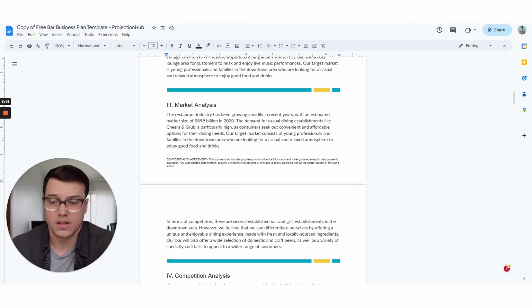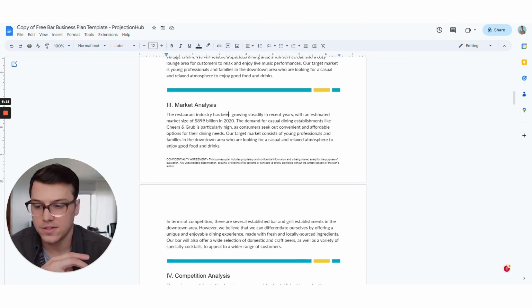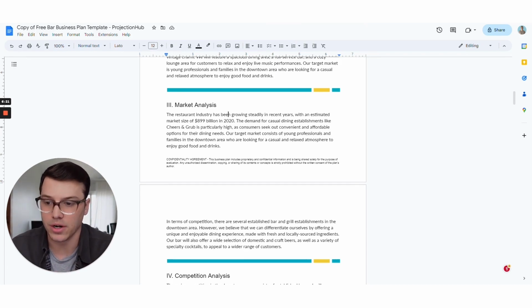Or you might do a market analysis and say, there's a real opportunity given how many people or things are going on in this area, and there's not a bar to service them. That's what we're doing in this section. But it's not good enough to just say, we're going to open a bar and people are going to show up. There's room. I'm from the area and I know that it'll work. That's not good enough. You need a little more detail, a little more data involved here.